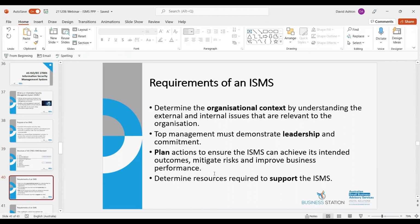So requirements of an ISMS, so you've got to determine your organisational context. So that's the external and internal environment in which you operate. There must be top management commitment and leadership. So, managers must be seen to be implementing and supporting the system as well. You've got to plan your actions to ensure the ISMS can achieve its intended outcomes, mitigate risk and improve business performance. Management must provide the necessary support and resources to implement and help staff implement the system.